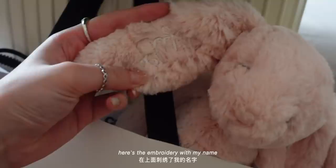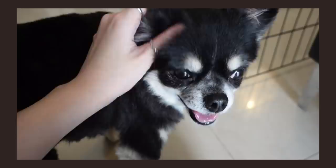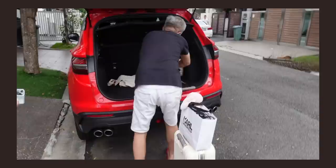I just got this bunny and here's the embroidery. I got my name. Wait, it's this side. Yeah, so cute. Say hi, Ashley.